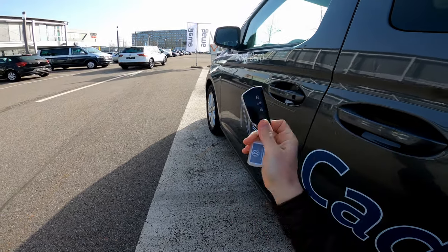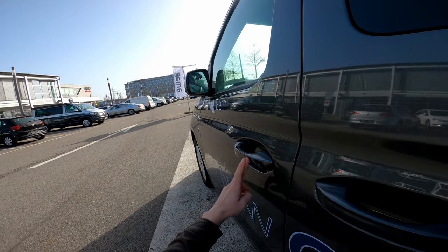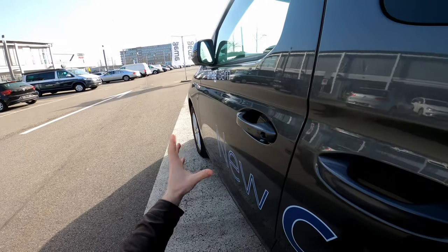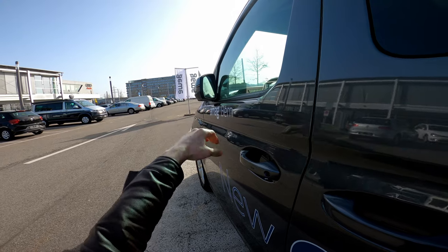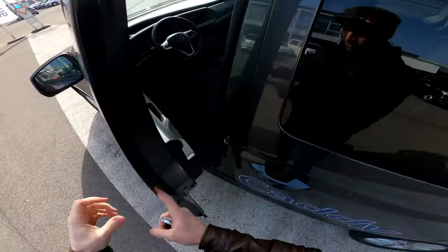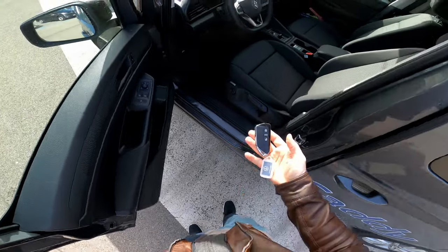And not only is it fancy, but check this out. All you have to do is have the key with you. You can lock and unlock the car only by pressing the finger here. So Volkswagen brings on this new Caddy the keyless entrance option, and that's super nice. You can see even the folding mirrors. Put the hand here and the car is open, and the mirrors fold electrically. It's really impressive to see all those options on a family car. So I'm quite impressed.